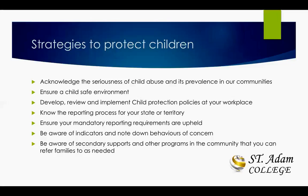Know the reporting process for your state and territory. So, have a look at your state department's website and figure out how you would make a report. Who do you call? What do you say? What forms need to be filled out? And what supplementary evidence, if any, do you need to produce?